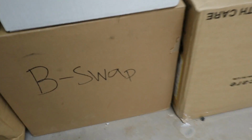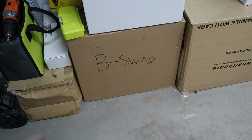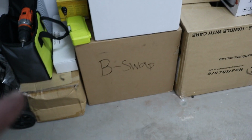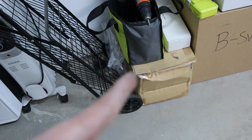Basically I got everything. I'll show it to you guys. As you can see, the box says it's base swap. I think that's where my mounts, my T-bracket, post mount, and EK4 loom are. These ones, I'll show what's inside this box in a future video, because I'll be having the installation of that thing inside the box. So let you guys figure that out.